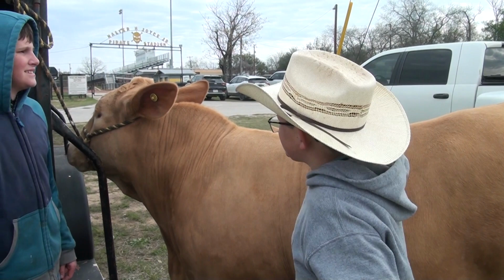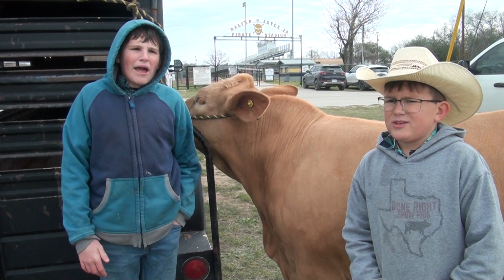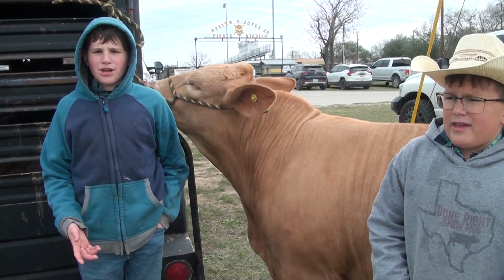You have to shave it. You have to make sure they're shaved. They have to be washed, because you want your steer to be clear, so you can clearly see what's good on the steer. You gotta weigh them at least once a week. You gotta make sure you know how much they weigh and how much you need to feed them to get to what you want, like heavy or light. Also, wash them once a week.